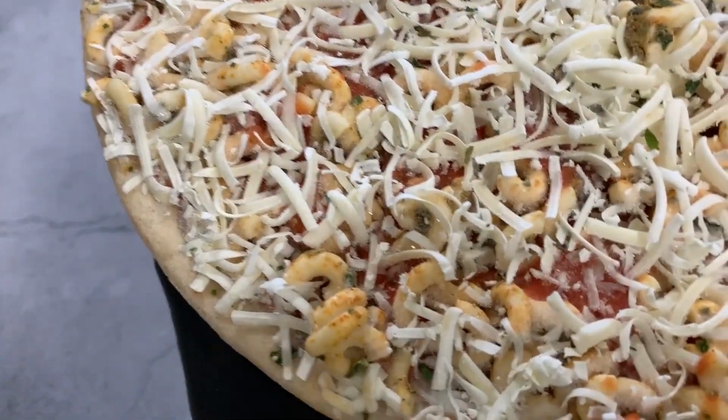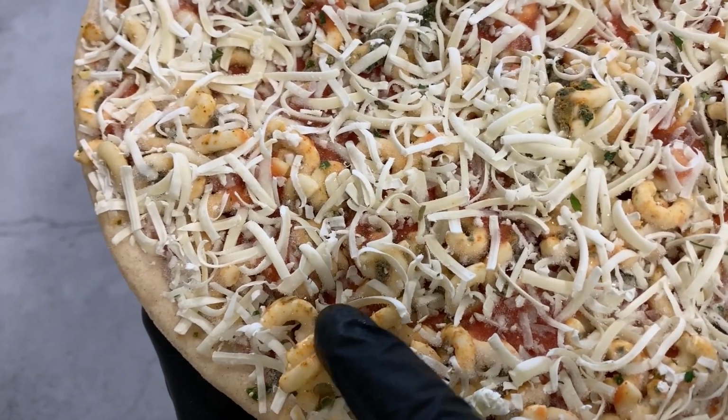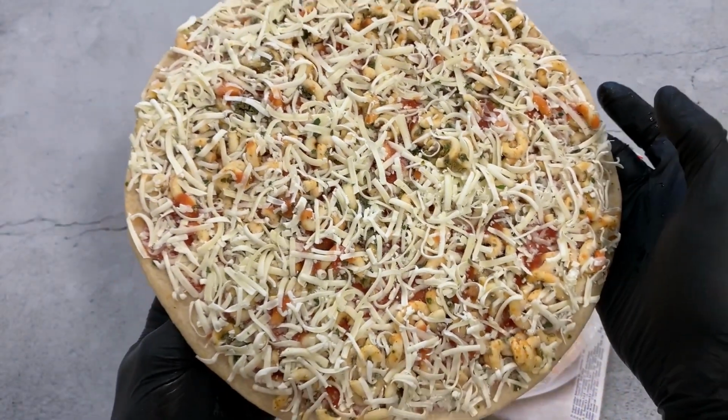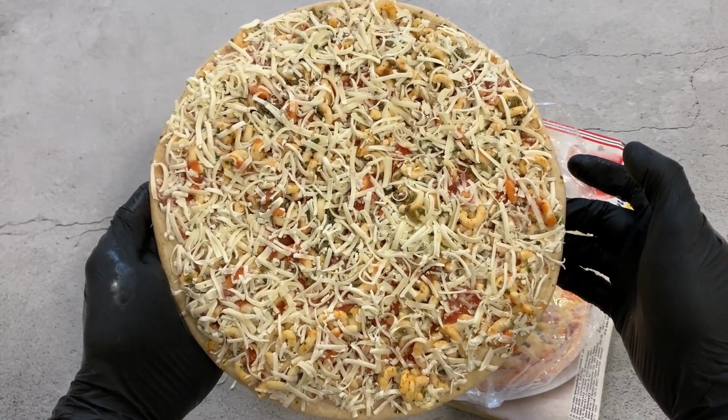The pasta looks really seasoned. What this is, is this from the tomatoes? I don't know. I have no idea. Yeah, but this is what it looks like. I will put it in the oven and I see you in some minutes.